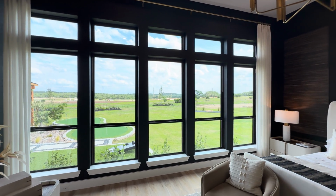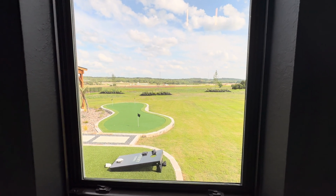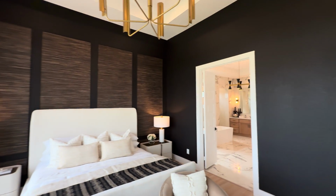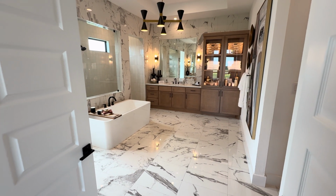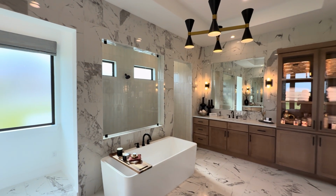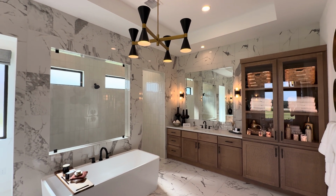And this is beautiful. Look at these windows. Oh my gosh. And look at the view back here. Look at this. Got a little putting golf back there. Alrighty. And then right over here, you are going to have the primary bathroom. Look at this porcelain tile all throughout. Beautiful cabinetry. Got a soaking tub, stand-up shower. Oh my Lord. Look at this beautiful home.